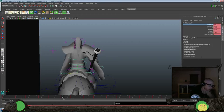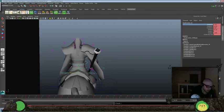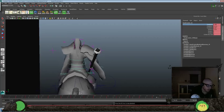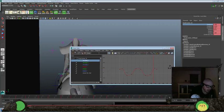14 frames from that would be 32, so I'd throw another one here. 14 frames from that would be 46. Throw there. And then we'd have that again at 4, right? Something like that. Just so we get that little bit of slide there. Okay. And let's balance that out so it's not just favoring one side there.